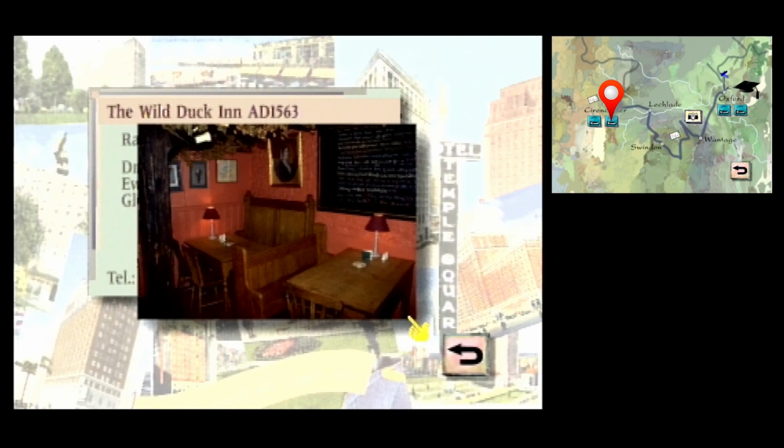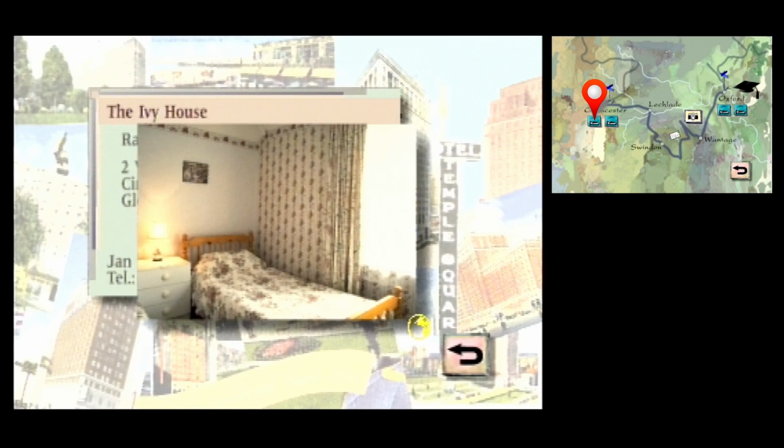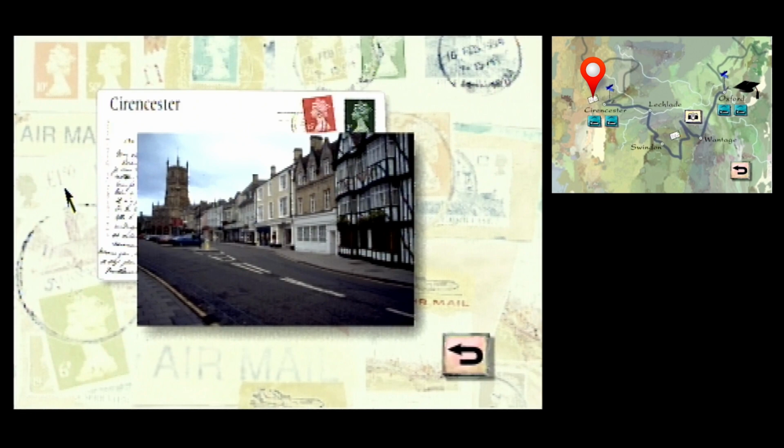Ivy House really lives up to its name. The proprietors of this Cirencester bed and breakfast have been in the accommodation business for years. Breakfast is served in a fresh, bright dining room. The wool market town of Cirencester was built at a major Roman junction.